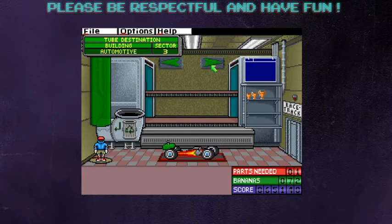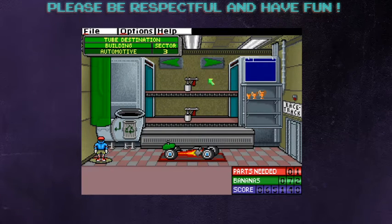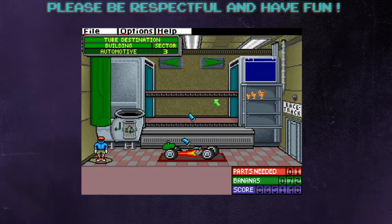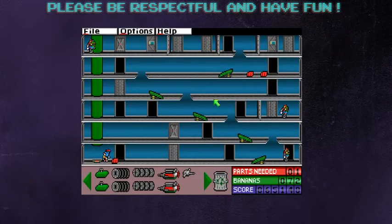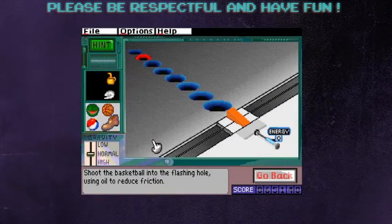Last stream there was a devastating loss of a couple parts. Yellow paint, no, blue paint. We'll spray that on, even though we don't have anything to spray it on. And that's it. Yeah, we just found the last body shaped like a rocket. Use oil to reduce friction. That's our third element.